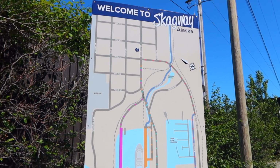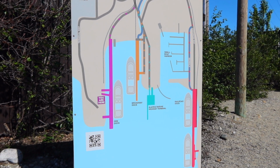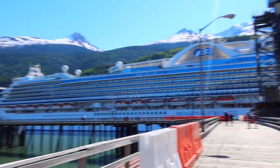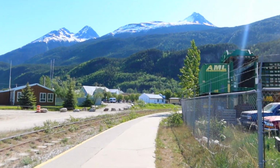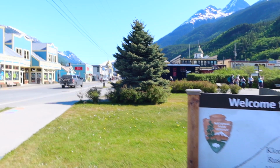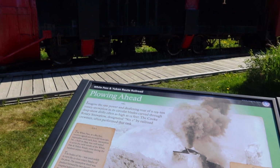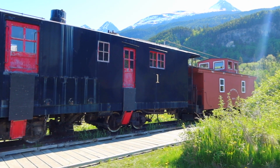Once we arrived into Skagway and had the all clear, I disembarked the ship. Holland America does have a great docking spot here in Skagway and is about a 5 to 7 minute walk into town from the ship. The White Pass Summit train excursions also pick up right here at the ship. They do have a couple historic train cars and engines here on display. This one in particular was used to plow snow off the train tracks.